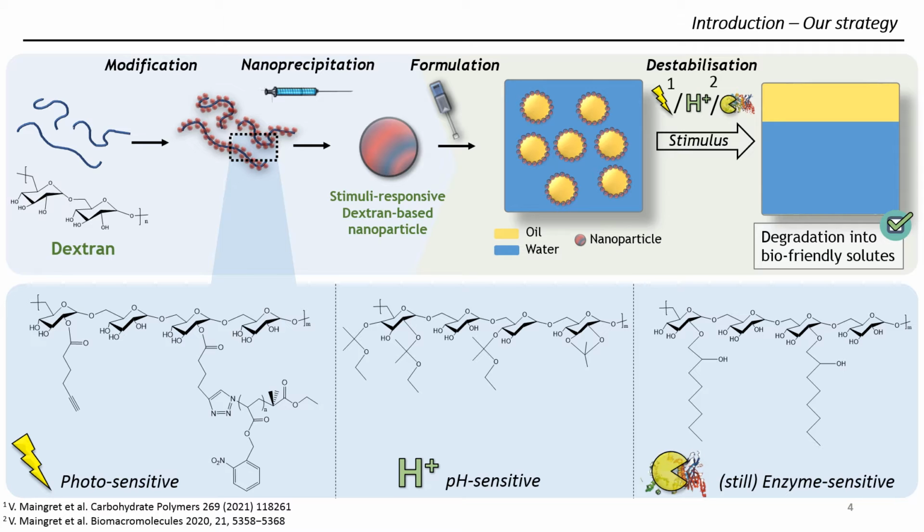So instead of just desorbing the nanoparticles from the interface to provide the full destabilization, we provide full destabilization and degradation of the nanoparticles, so that no nanoparticulate residue will stay in the aqueous phase.